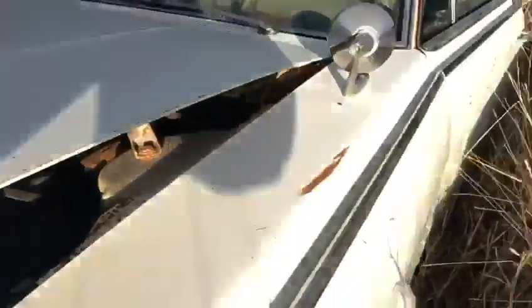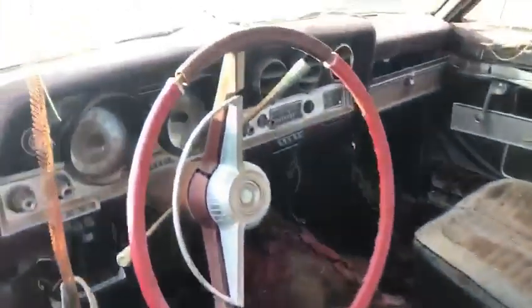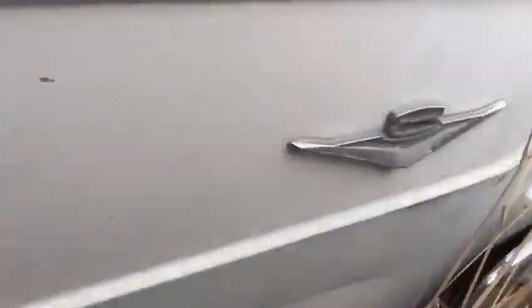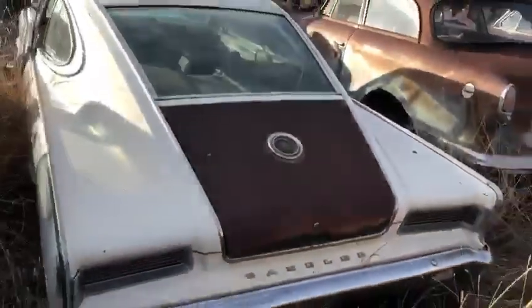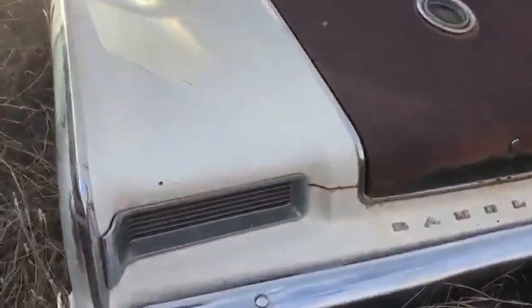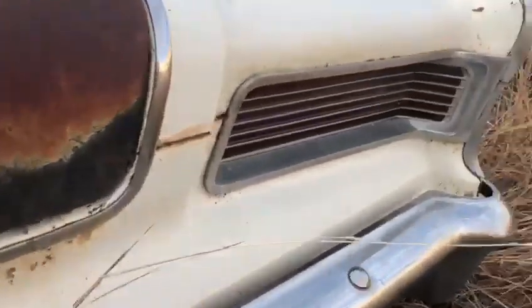V8. Outside mirror on it. All the dash and everything's in it. Bucket seats. I really like these Marlins. I think the body style has just been underrated, and they just never really got the attention that they deserved. But just a super neat looking car. Cool looking ribbed taillights. Rambler across the back. Great looking cars.